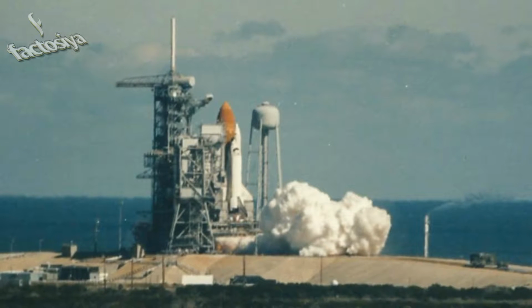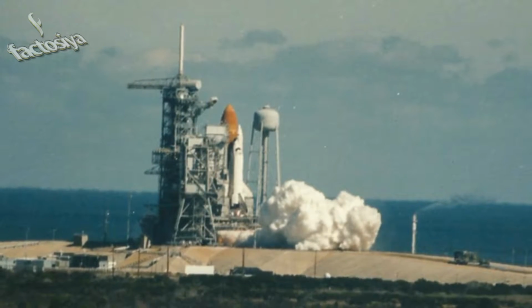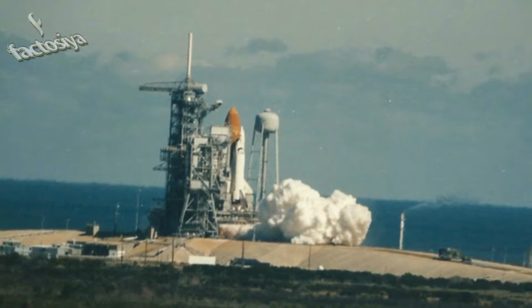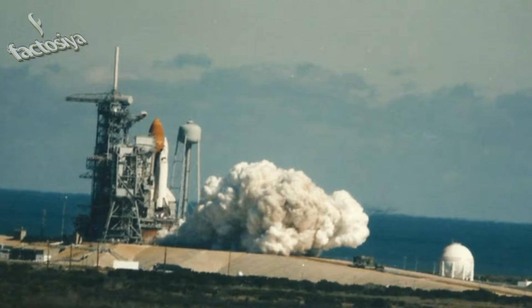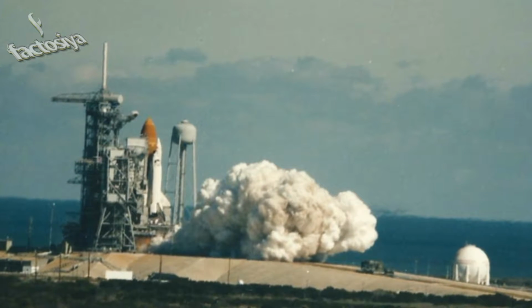This was not the Challenger's first flight. It had flown 9 successful missions starting in 1983 until the end of 1985. The Challenger flew more than any other orbiter during that time. It also carried the first woman astronaut in US history.